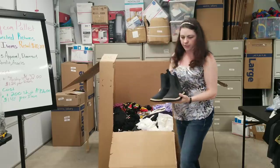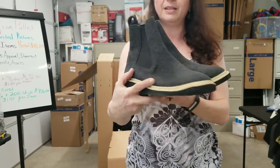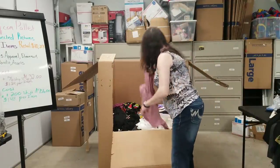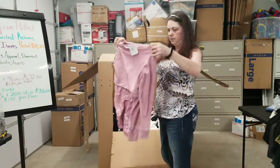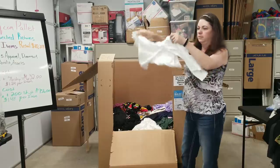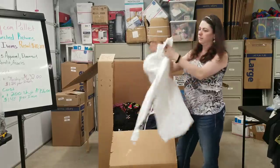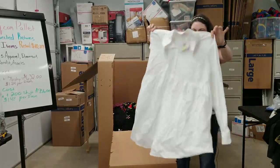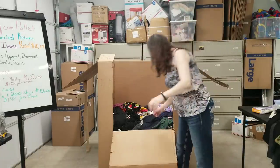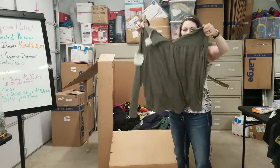Here's a pair of really cute, they're kind of fuzzy, little, kind of like the chukka boots. So here is a pink, cute sweatshirt style top. Let's see, just a plain white long sleeve shirt. There's a couple of those in there. Oh, this is a different style of shirt with some peasant sleeves on it. More underwear. So a green top, peasant style.